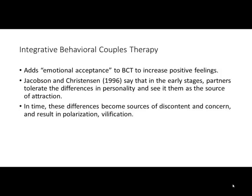Don't couples change to adapt to each other? Yes, they do. You begin to fit and accommodate, and that's part of that increased acceptance, emotional acceptance. But that's true acceptance. When there's a point where you can't accept that, that's when the clash happens. There's a major shift, and the polarization. So when you have these differences that can't be accommodated, you have polarization, discontent, concern, vilification, and all the four horsemen come to the fore.